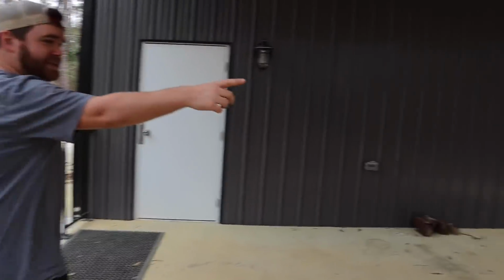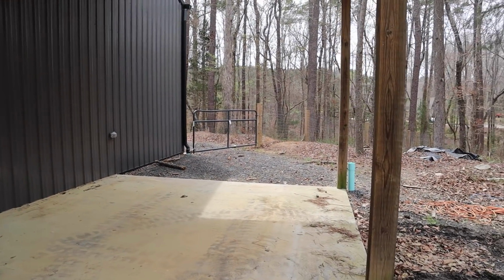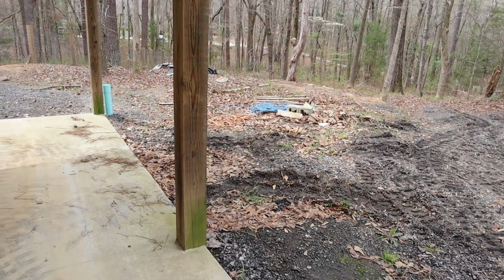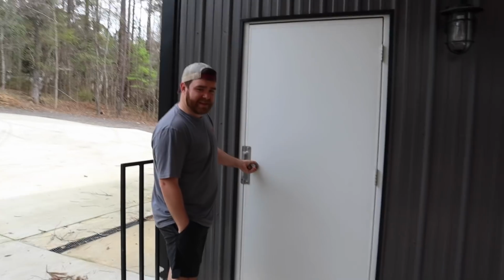So the fence goes all the way up to the corner over there. It's got this little covered area. He had a picnic table here and then he moved it. Oh, he did take the picnic table. Yeah, he took the picnic table. I just realized that. Oh man. You got the keys for this?